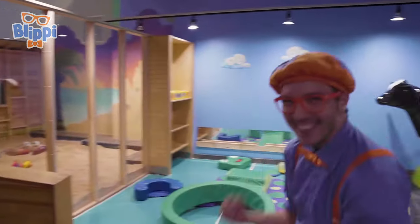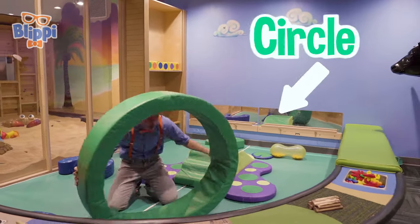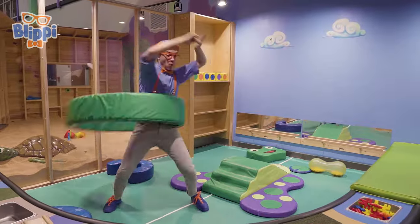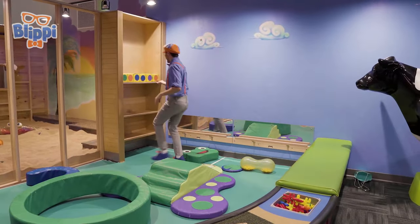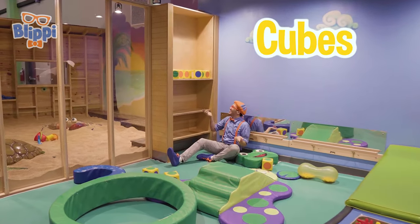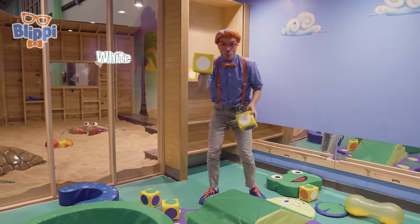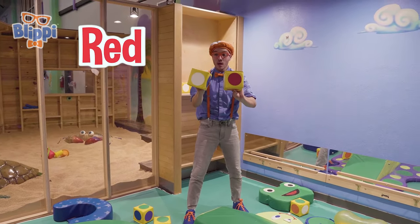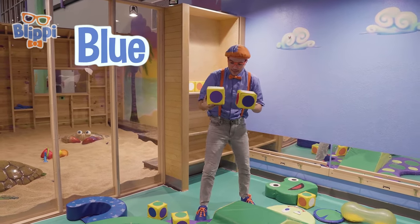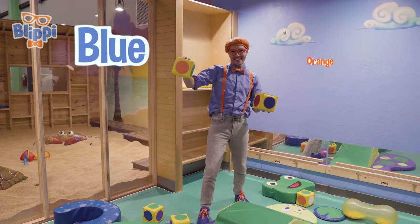There are so many cool things here. Look at this really big circle. Hello. Look at this over here. There are so many cubes. Whoa, there are so many different colors on these cubes. Look, you have the color white and the color red and the color purple and the color blue. Wait a minute, if I turn it this way, my two favorite colors, blue and orange.